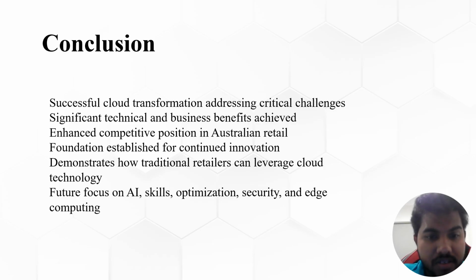In conclusion, successful cloud transformation addressed critical challenges, significant technical and business benefits achieved, enhanced competitive position in Australian retail, foundation established for continued innovation, demonstrating how traditional retailers can leverage cloud technology. Future focus on AI, skill, optimization, security and edge computing.